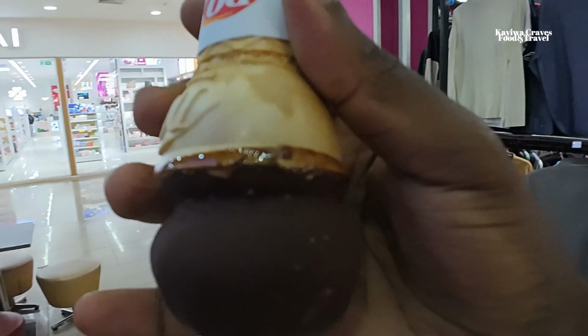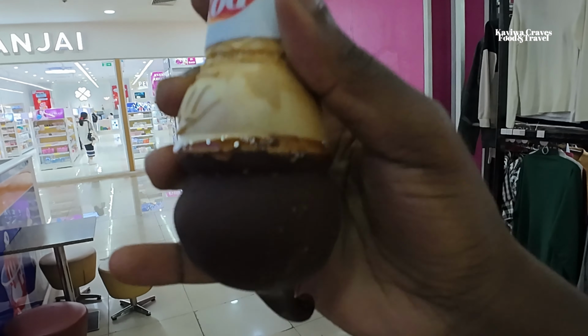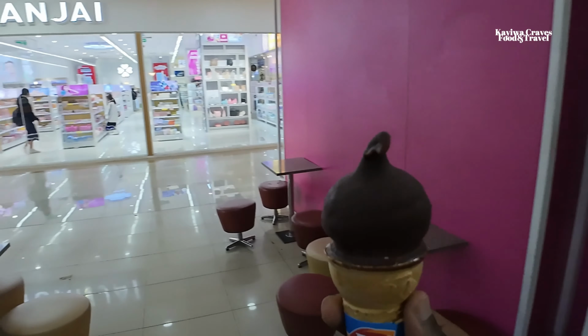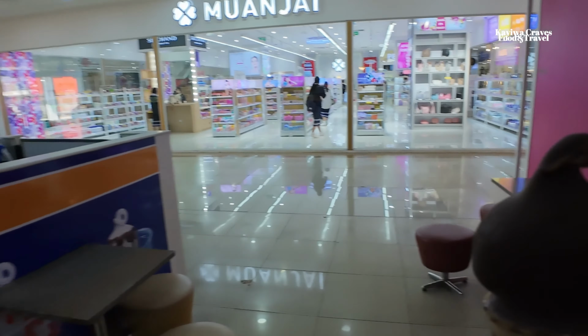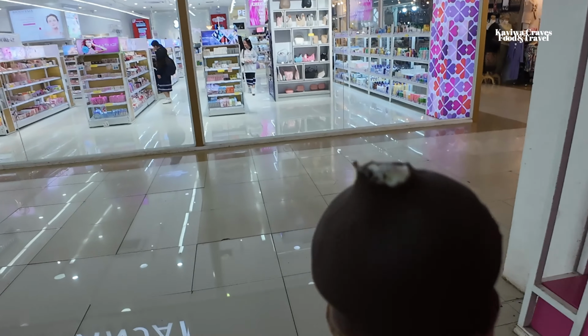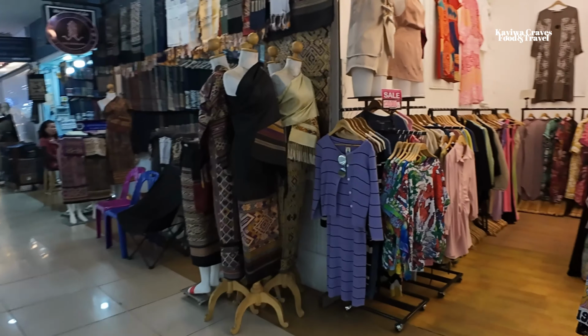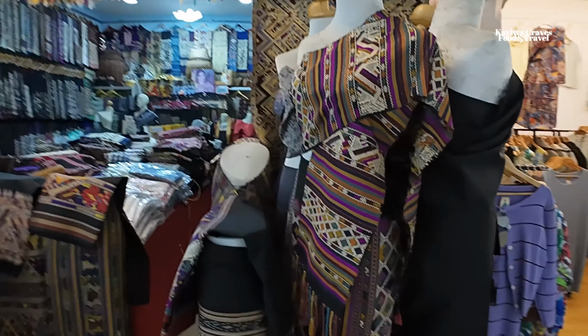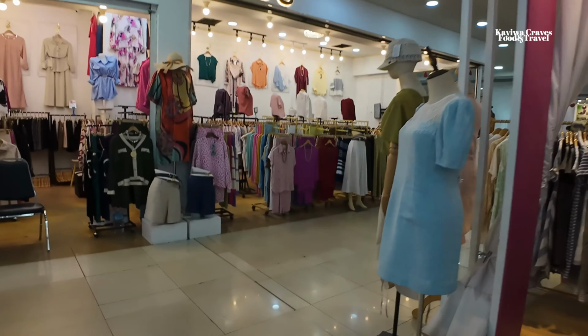Guys, look at this. These materials look amazing, guys. I don't know if this is a traditional wear. Probably is. It looks amazing.